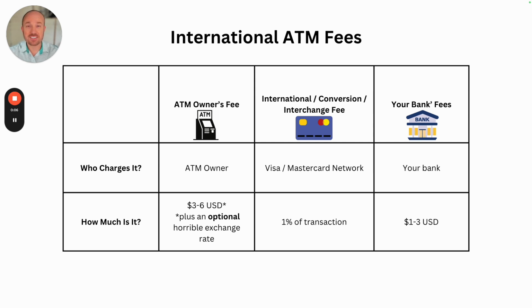I think whenever we use an ATM, we sort of know there's going to be a fee for that, right? Especially if it's an international ATM. Most of the time when we think about the ATM fee, we're thinking about this fee right here. The ATM charged by the owner of the ATM for the privilege of using that ATM, right? For the convenience. So that's charged by the ATM owner, and it's usually around $5. They also have a sneaky fee that they put in there, which is this horrible exchange rate, but that is optional. Let me show you about that on the next screen.